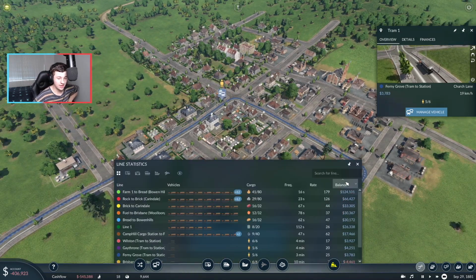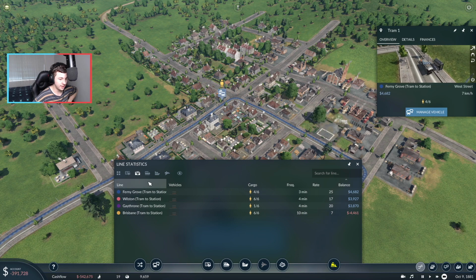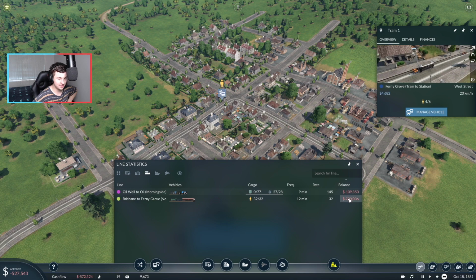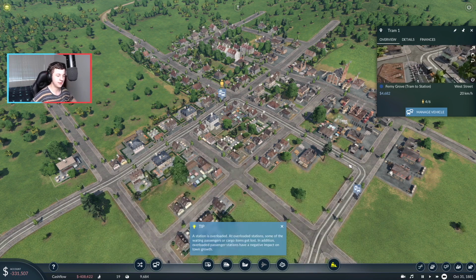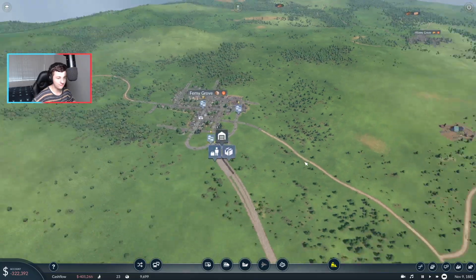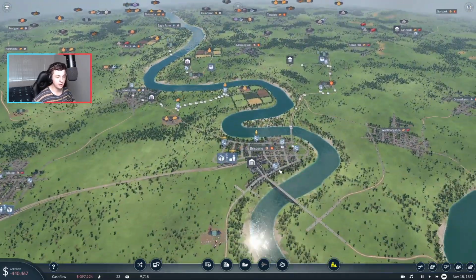If we come and have a look at our balances, let's go under trams. As you can see, they're just turning a profit now, which is super cool to see. In terms of our trains, yeah, 200,000 here, not making money on that line too. Boats, no, we don't have boats. What about our horses? They are making us money. Don't know why the train is not making us any money anymore for all of our oil. I have no idea why that is the case, but that is the line there going to Brisbane.